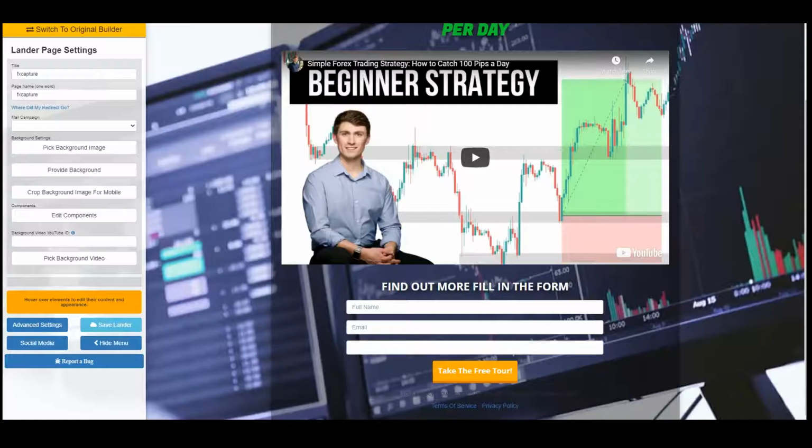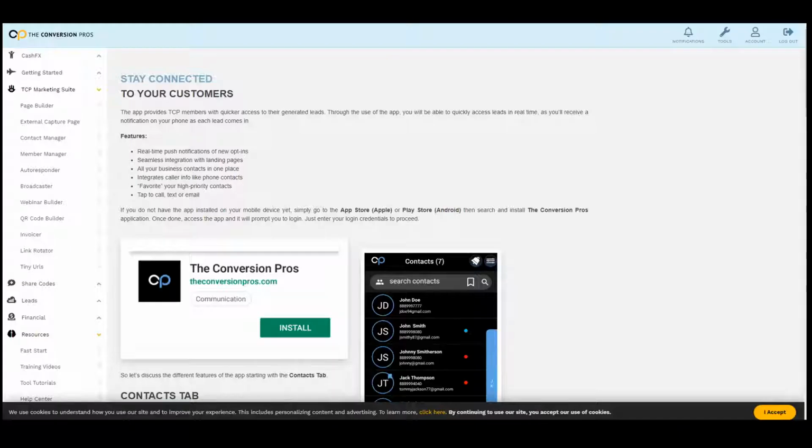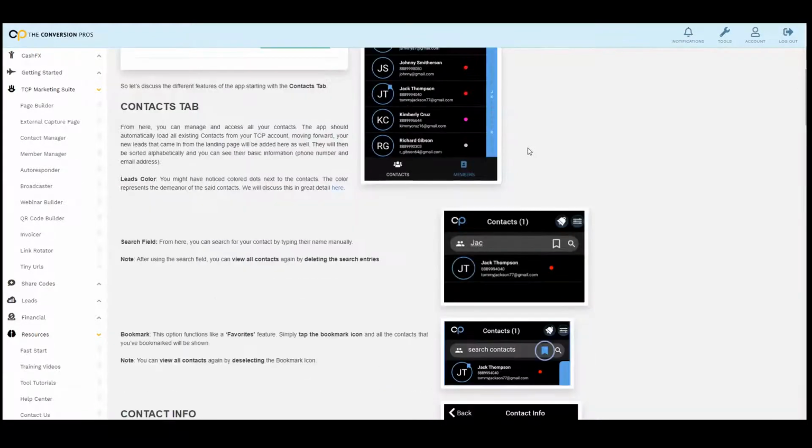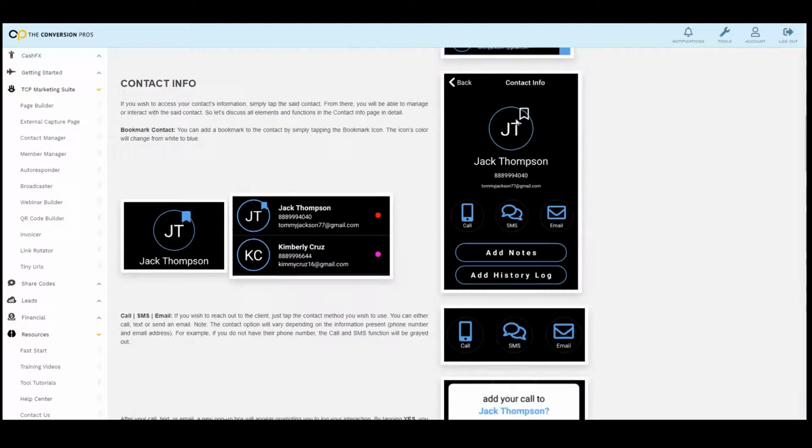I'm going to show you something here. One of the things you get is a free phone app. So the minute someone becomes a lead, your phone's going to ding and it's going to say, you just got a lead. You'll see their name, their phone number, and their email address. And on the app itself, you'll have buttons that you could hit call and your call app will open. If you hit text, your text app will open. Or if you hit email, your email app on your phone will open.